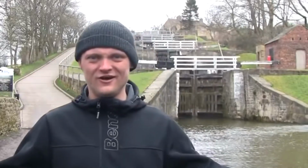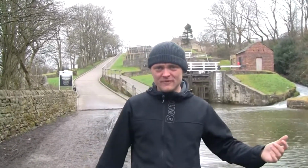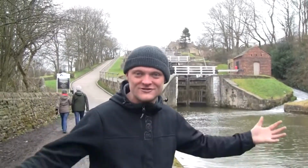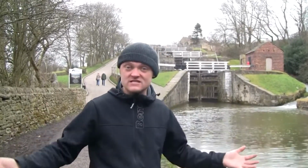A staircase on a lock? What's all that about? What we've decided to do now is we've come to Bingley 5-rise locks here at Bingley in West Yorkshire. And we've come to this historical lock behind me. We've come to explore this lock to see what it's all about. The Bingley 5-rise locks opened in 1774 and it's on the Leeds-Liverpool canal.